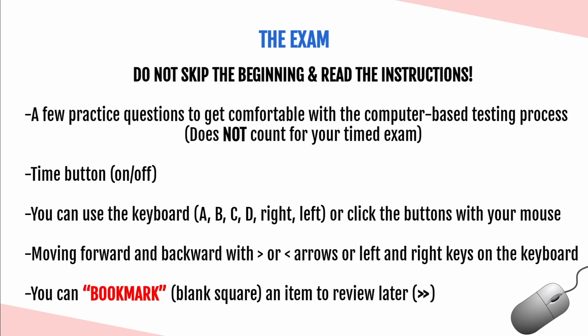And when it comes to answering or scrolling through questions, you may either use the keyboard, such as the A, B, C, D, right and left buttons, or you can click the appropriate buttons with your mouse. If you want to move on to the next item, click on the forward arrow on the screen with your mouse, or you can click the right arrow on your keyboard. And if you want to go back to the previous question, you can click the backward arrow on the screen with your mouse, or use the left arrow on the keyboard.